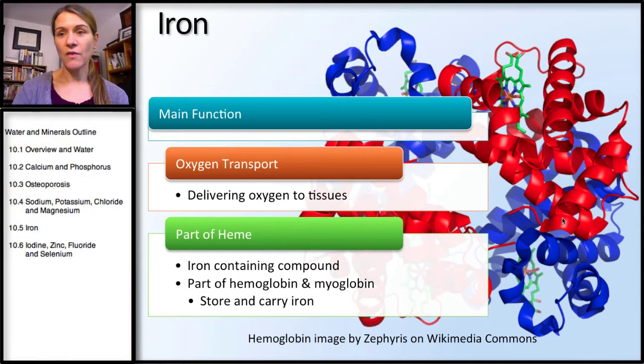Over here I want you to see this is actually a picture of hemoglobin. Remember, hemoglobin is a protein. What do proteins do? They're a string of amino acids and they end up coiling and then they fold and then they join together. Well, part of this complex is heme, which you can see here. And part of that heme is iron. So iron is necessary to form this complex. It's necessary to carry oxygen.